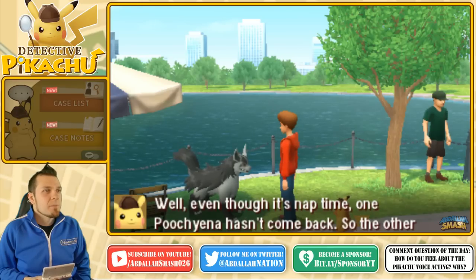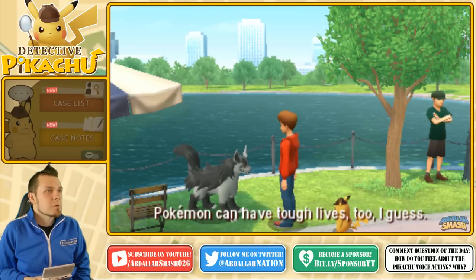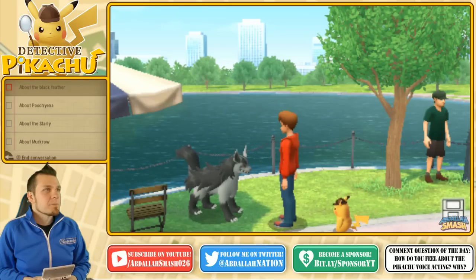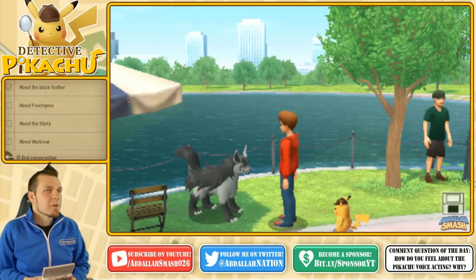Well, even though it's nap time, one Poochyena hasn't come back, so the other one won't sleep, and it's causing Mightyena some trouble. Pokemon can have tough lives, too, I guess. Well, if we find it, we'll tell it to come home, so have a chat with us, please. Do you recognize this feather? Hey, we know it's not your fur.